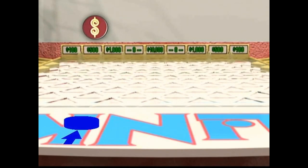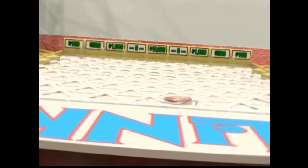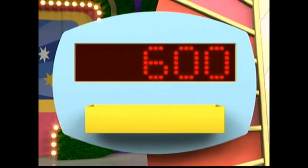Take one chip, lay it flat against the board, and let it go. Make sure you aim for the middle because that's where the $10,000 slot is. $10,000 in the middle. $500. All right. So we got $600. Not bad.